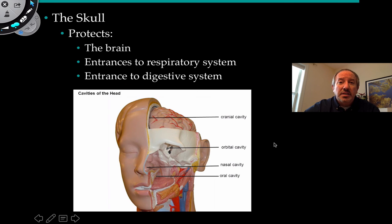In addition to protecting the brain, it also protects the nasal cavity, and again, the skull in general, perhaps not the cranial bones, but also protects the oral cavity. And so that's one of the functions of the skull, that of protection.